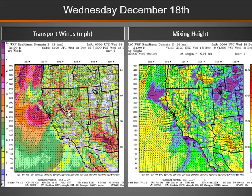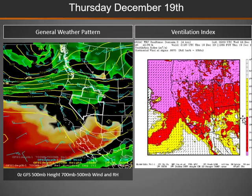Looking at the transport winds, we will see some gusty winds over parts of Nevada into southwest Utah and the Arizona Strip out ahead of that storm system. And it looks like mixing heights will generally be in the moderate range over southern and western areas and fairly low over the eastern half of the region.